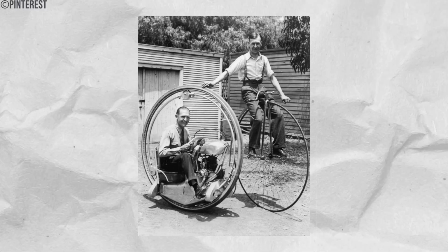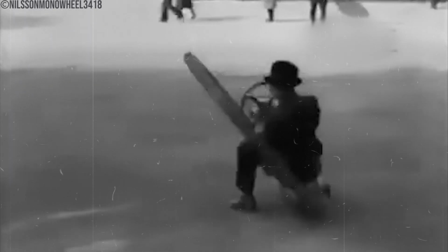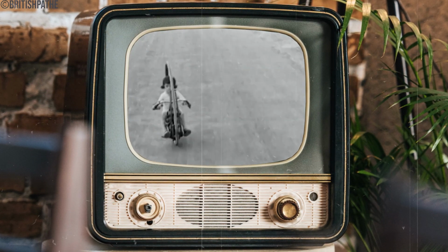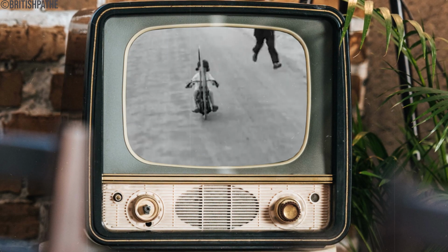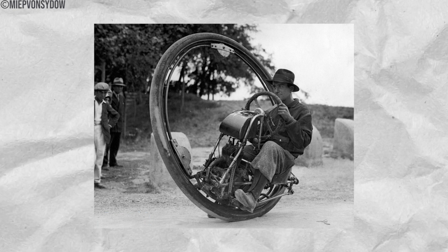The monowheel's design also posed risks during sudden stops. If the rider applied the brakes too hard, the entire wheel could flip forward, leading to potentially serious injuries. This issue and the challenges of maintaining balance made the monowheel highly impractical and dangerous for everyday use. By the mid-20th century, the monowheel had largely fallen out of favor, replaced by more stable and safer two-wheeled motorcycles.